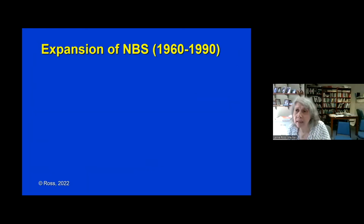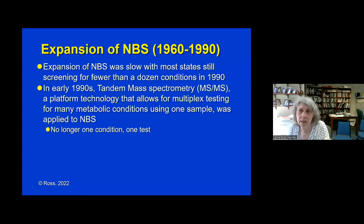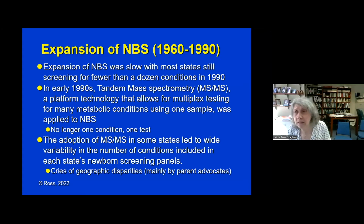So newborn screening expands over the next 30 years quite slowly, and part is because for every new condition we want to screen for, we needed a new test, until the development of tandem mass spectrometry, which allows us to have one sample that can test for many different conditions. And because of that, different states adopting it, we ended up in the mid-1990s with Michigan testing for over 40 conditions and West Virginia only testing for 4.